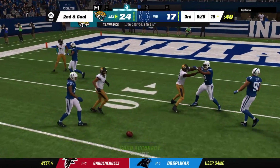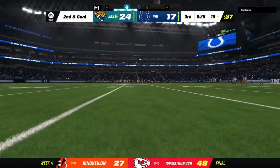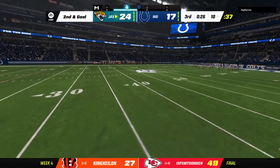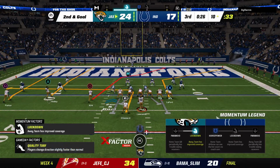A quick throw knocked away and incomplete. But based on the play we just saw there, he might not be the guy you want to challenge in coverage on these all-important snaps. He certainly looks dialed in right now.